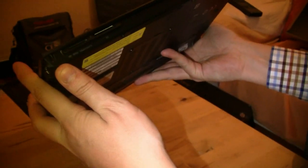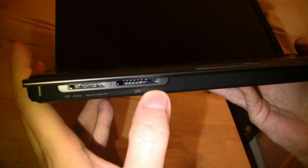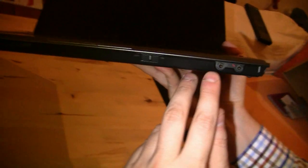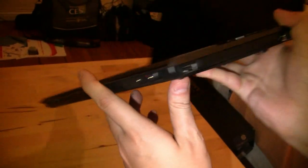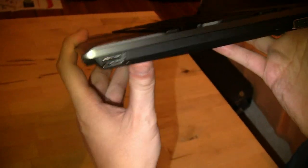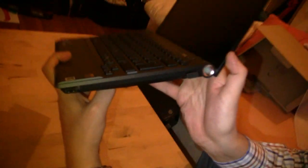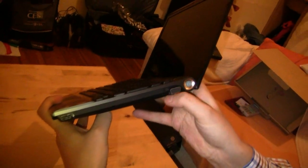Anyways, I'm still excited, as you can tell. There is this Sony Magic Gate stuff, 4-in-1 card reader. The power switch is over here. And we have jacks for the headset and the microphone. And we have another USB here. This is a kind of multi-drive, DVD-RW, super-duper, whatever. I think it can do anything besides Blu-ray. VGA out and the power button.